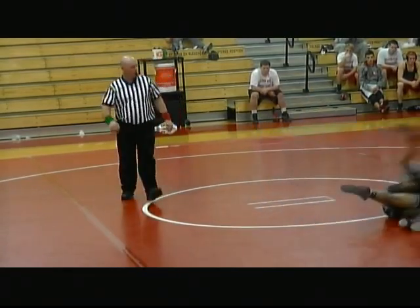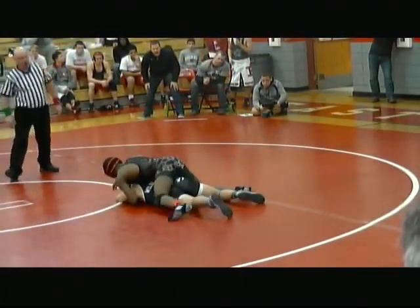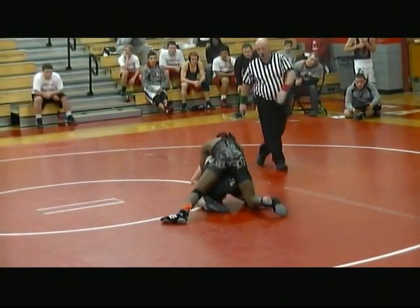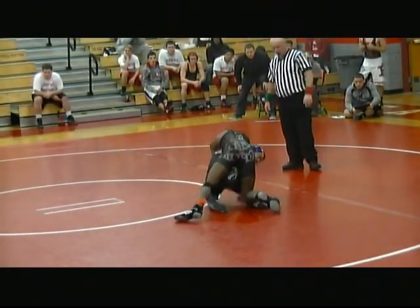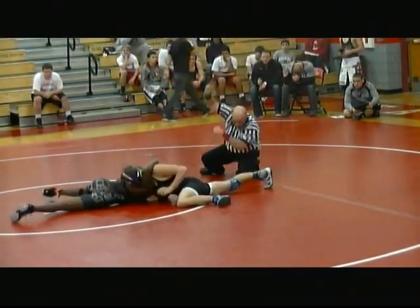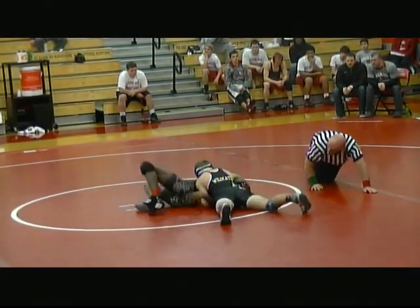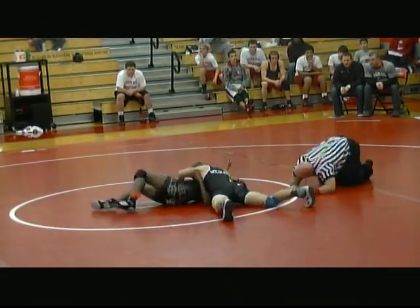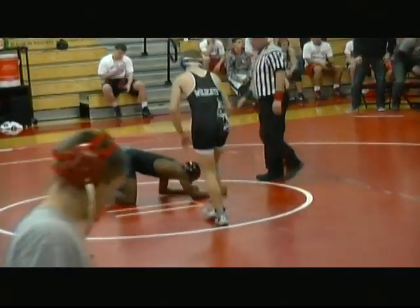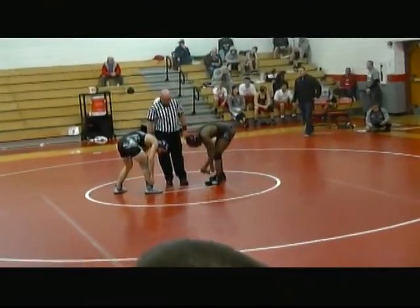And nice single leg, but he's able to roll it through. So I'll check that. Now we're 5-3 apparently. And Williamsburg with a reversal there. And Indian Hill's on his back. We've got less than 20 seconds. And we have a fall with 21 seconds to go in the period. Williamsburg with the fall.